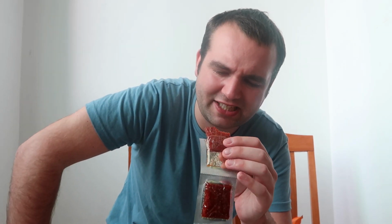Okay, that's really chewy. It's very dry. It's got quite a nice flavour to it actually, but the texture is a bit different. But I'm gonna give this a 5 out of 10.